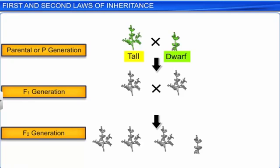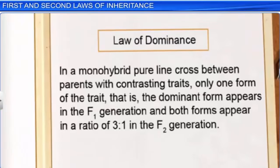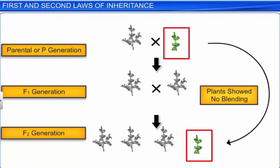Therefore, through his experiments with tall and short pea plants, Mendel found that the character of tallness was more potent over the character of dwarfness in the F1 hybrid, and that both tallness and dwarfness appeared in a 3:1 ratio in the F2 hybrid. Mendel called this the law of dominance. The law states that in a monohybrid pure line cross between parents with contrasting traits, only one form of the trait, that is, the dominant form, appears in the F1 generation, and both forms appear in a ratio of 3:1 in the F2 generation. Also, from his experiments, Mendel observed that the recessive parental trait was expressed without any blending in the F2 hybrid.